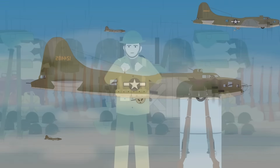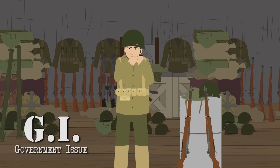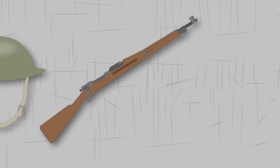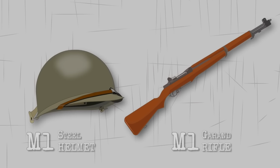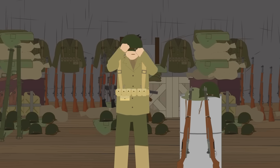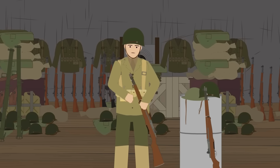As a matter of urgency, the U.S. Army Infantry, commonly called GIs, which stood for Government Issue or General Issue, had their World War I era M1917 Doughboy helmet and Springfield M1903 bolt-action rifle quickly replaced with the newer M1 steel helmet and M1 Garand rifle. This new steel helmet gave much better head protection, and the M1 Garand was a semi-automatic rifle, which allowed for more rapid and accurate firing.